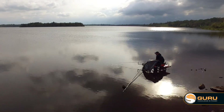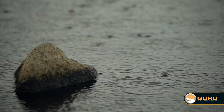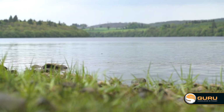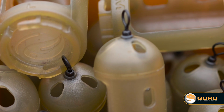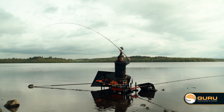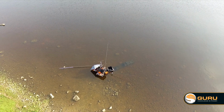The material the feeders are made of is also really important. Window feeders tend to be used on big natural venues where the terrain's really rough. You've got rocks, zebra mussels, everything's sort of against you. So they need to be really strong. And the Guru windows are made of really durable plastic, which is very thin, but very strong. So they're nice and light, fly through the air very well, but they're not going to get ripped apart by snags and rocks on the bottom.